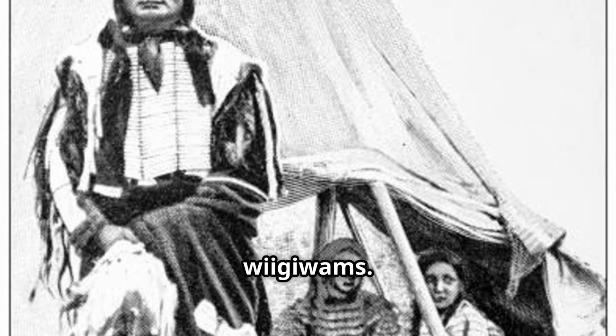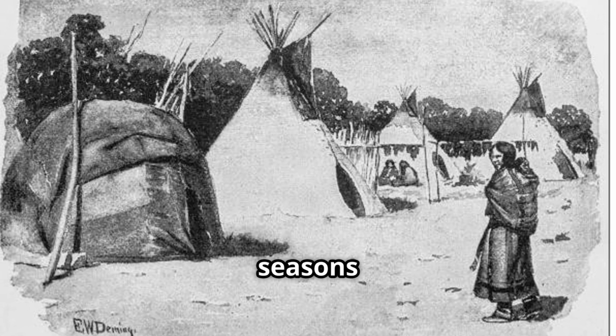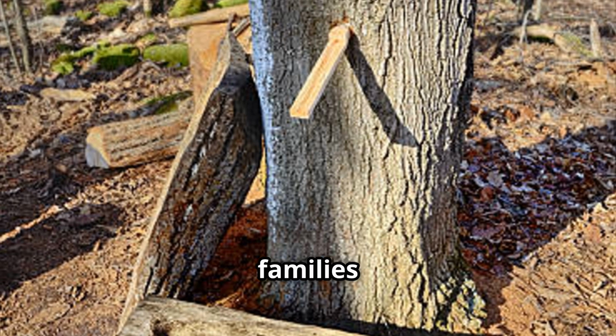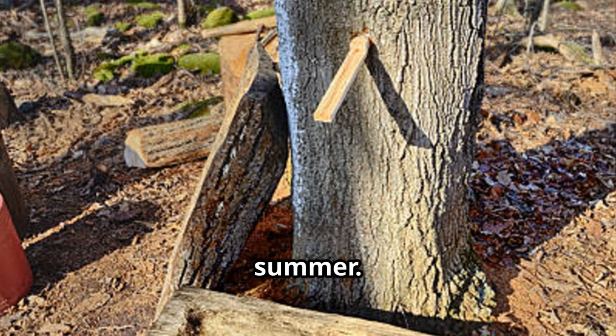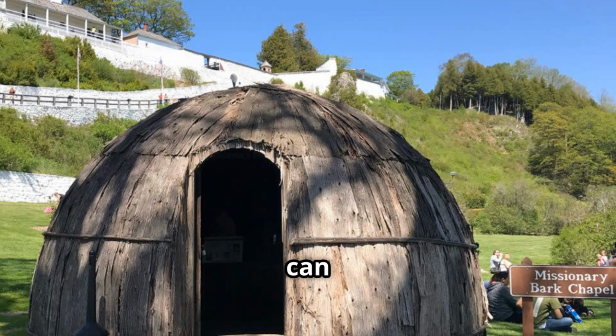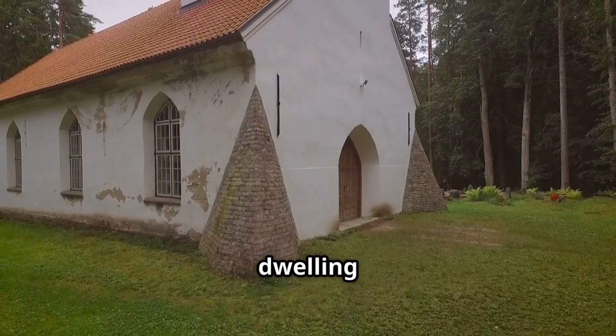The Anishinaabe women were the builders of these wigwams. They created comfortable shelters that could be taken down and rebuilt as the seasons changed. This allowed families to follow resources, like maple sap in spring or fish in the summer. In Marquette Park, you can see a replica of a birch bark chapel. This reminds us of their dwelling style.